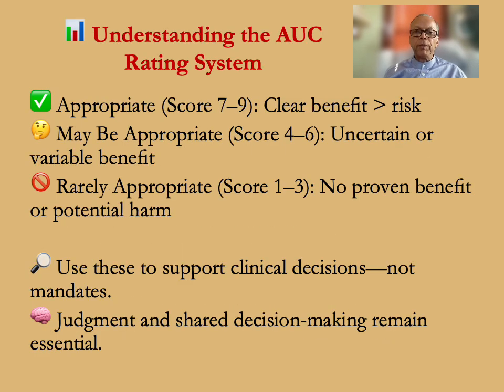Understanding the appropriate use criteria rating system: a score of 7 to 9 means clear benefit over risk; maybe appropriate, score 4 to 6, means uncertain or variable benefit; rarely appropriate, score 1 to 3, means no proven benefit or potential harm. This can be used to support clinical decisions. These are not mandates. Judgment and shared decision making remain essential.